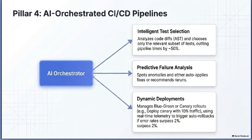Oh, wow. Armed with that mathematical proof, the AI orchestrator dynamically prunes the test suite, executing only the specific subset of tests relevant to the altered tree branches. It surgically targets the validation effort, cutting out 50% of the testing volume simply by eliminating useless, redundant checks. Precisely. And that's just the first mechanism. There's more. Oh, yeah. The blueprint also details predictive failure analysis, where the orchestrator analyzes historical pipeline logs to spot anomalies and auto-apply known fixes before the build even fails.